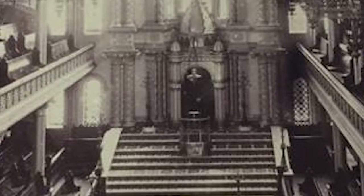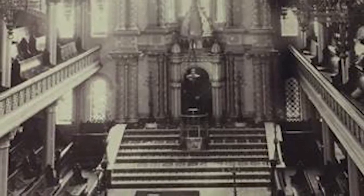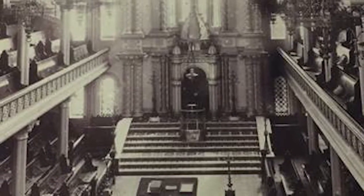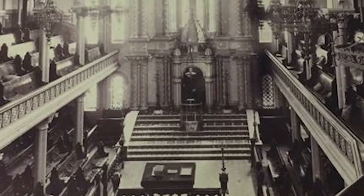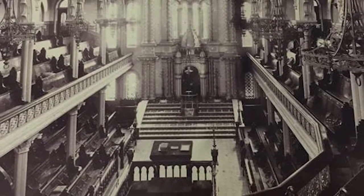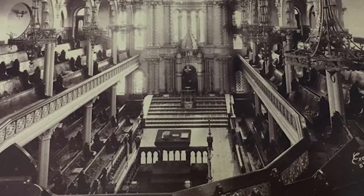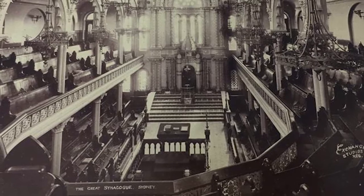So let's just analyse this photograph for a few minutes. This photograph was taken sometime before 1906 for reasons we'll explore shortly. And it was taken sometime after the 1890s for reasons we can also explore. So this is a 1900 or so picture. Mostly the interior is the same. However, there are two major differences.